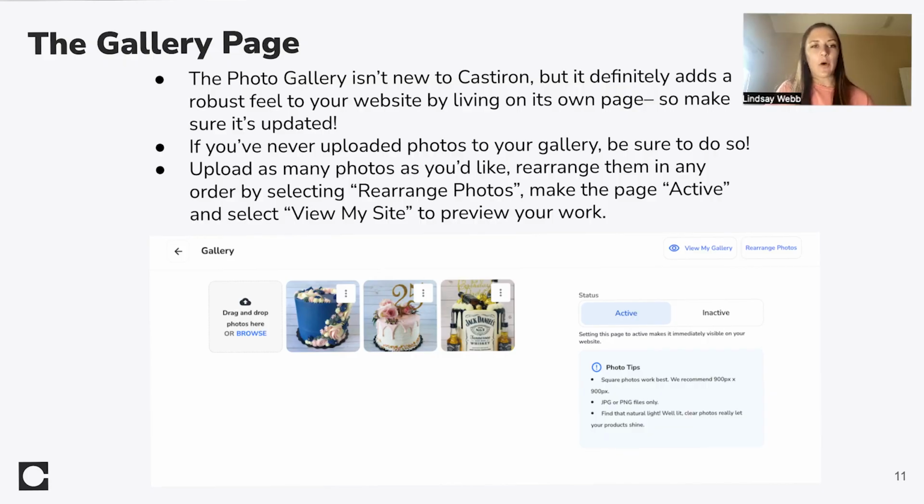Okay, after the home page, you do have a gallery page. Now, you might remember that the photo gallery isn't new to Castiron. It's been around for a while, but if that's news for you, sorry you've been missing out, go ahead and add photos to your gallery page. However, I think including other pages around that gallery tab makes your gallery feel like it lives on its own page, and it also makes your website as a whole feel super robust.